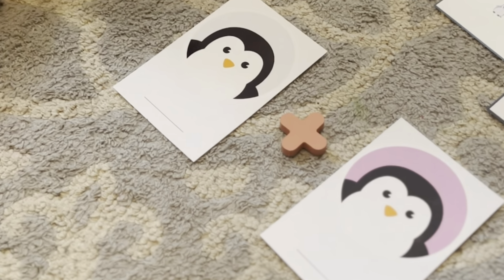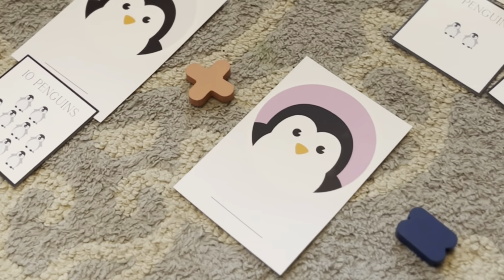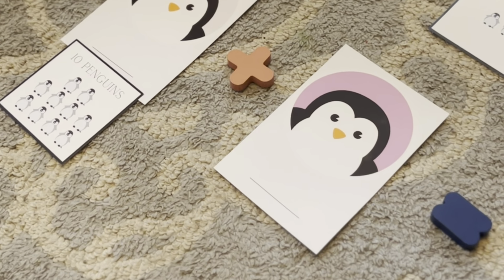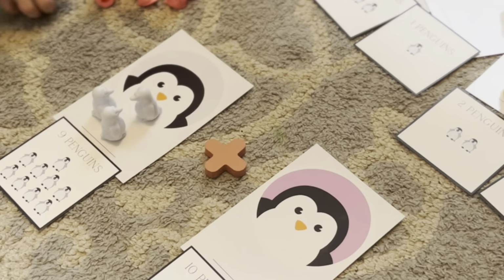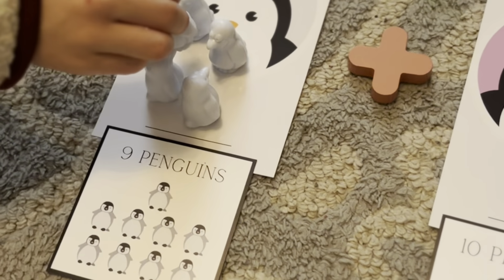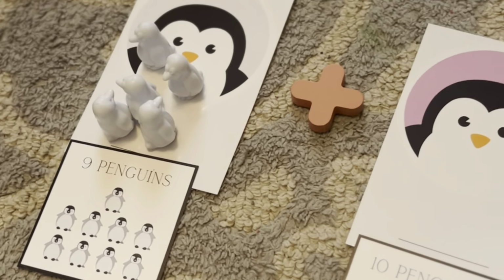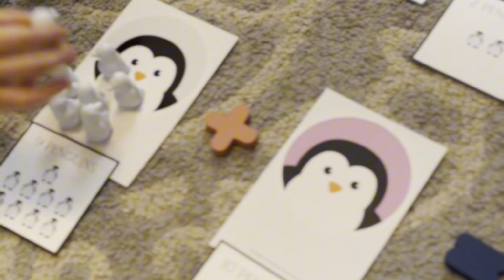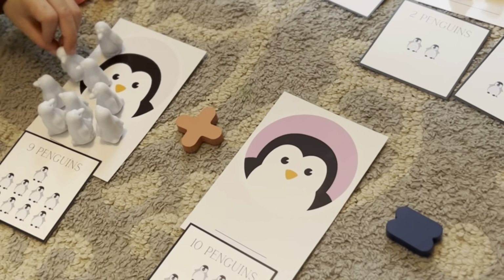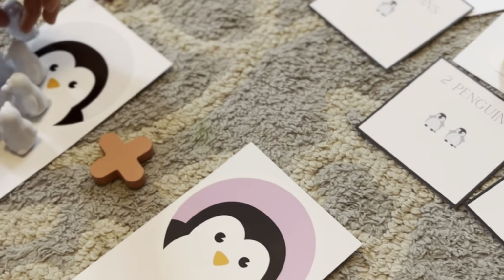And then I spent some time with him extending his learning and challenging him in the way that I knew he needed by turning some of those into addition problems. So I had him pick 2 of the color cards and 2 of the number cards, and then match up the numbers just like he did the first time around, just building off of what he was already doing. And then I helped him talk through how he could figure out how many 9 penguins plus 10 penguins equaled. So instead of telling him how to do it, I had him do some thinking around how to figure this out.